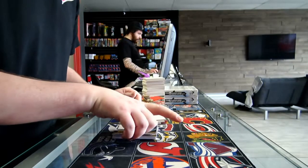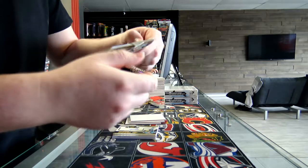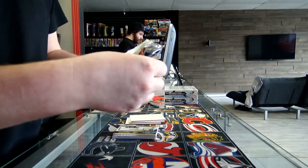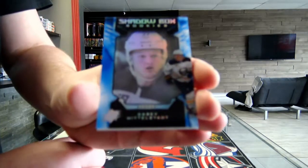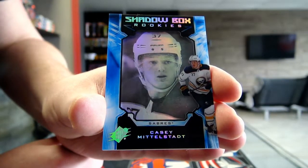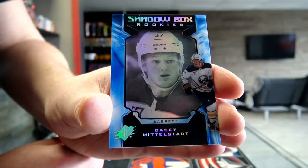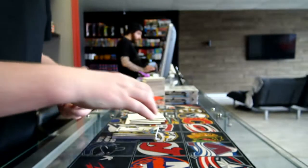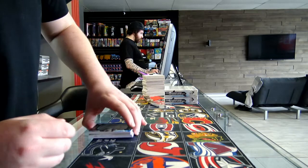And pack number four, the last one yet. Shadowbox rookie, 258 out of 298 for the Buffalo Sabres, Casey Mittelstadt, Shadowbox rookies for Buffalo. Box number eight. Two boxes left.